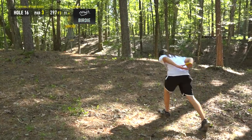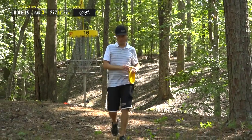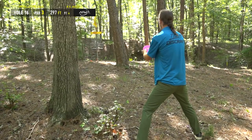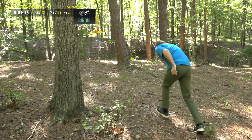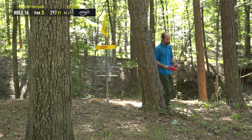Was there ever a doubt, Kevin? I didn't have a doubt, that's for sure. He's just on fire with the putt right now. He sure is. He's dropping them in from everywhere. I need to get on that ponytail hat game, man. It's pretty impressive. There's definitely something to be said about it. Good putt, though, by MJ, cleaning up his comet shot.